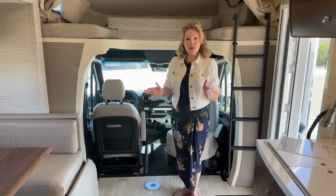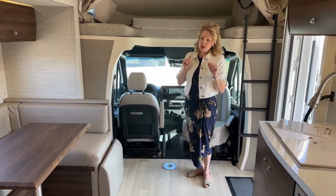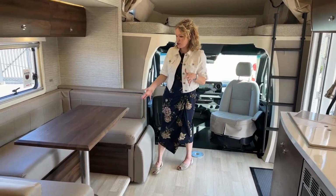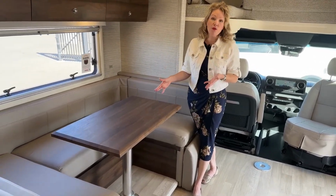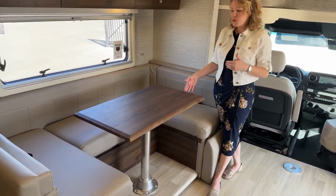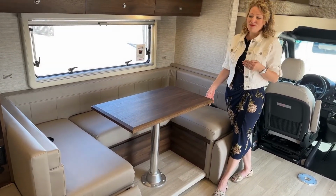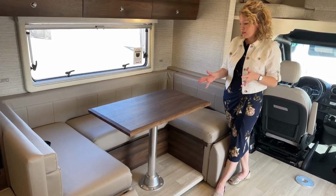This technically can sleep 6 people. And a lot of times I'm hesitant to say, you know, the amount that's written on the paperwork. But I actually feel like this booth that does turn into a sleeper really can fit your taller people. It can fit 2 full-size adults. A lot of these booths are so short that you really cannot fit an adult in it, and not even a lot of children can fit in them. But I love the way they designed this booth.